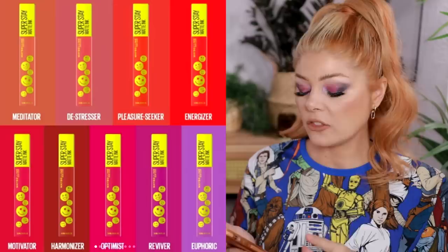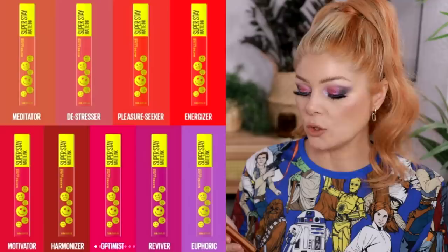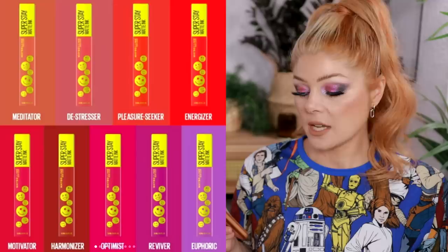Here's more liquid lipsticks. This is from Maybelline. I think this is their existing formula, but I think they're either coming up with limited edition packaging or these are new shades. This is the Moodmakers collection. This has to be new shades within the Superstay Matte Ink Liquid Lipsticks. Highly pigmented, non-transfer, liquid matte lipsticks, precise application, blah, blah, blah, $10.99 each. I think they're already available.